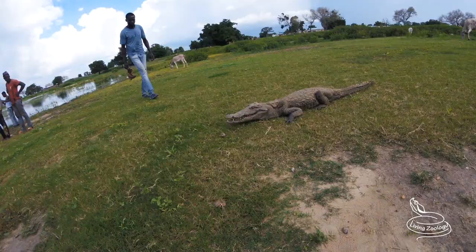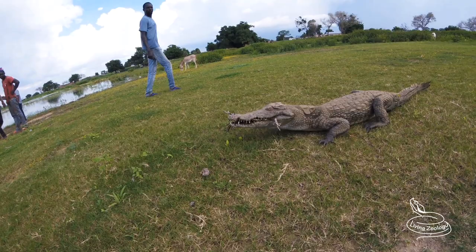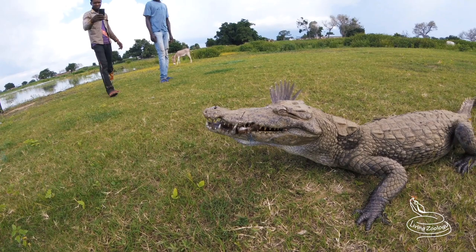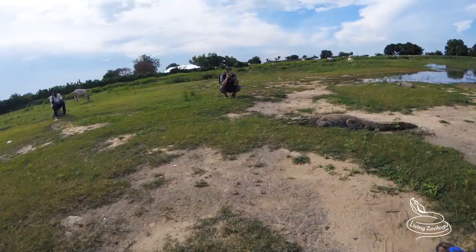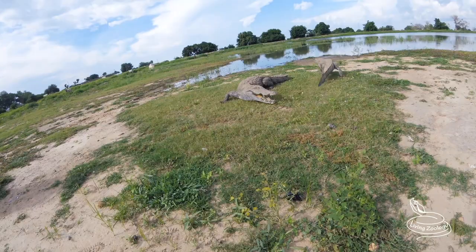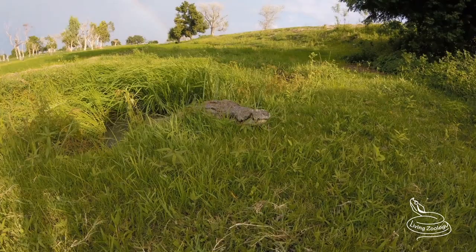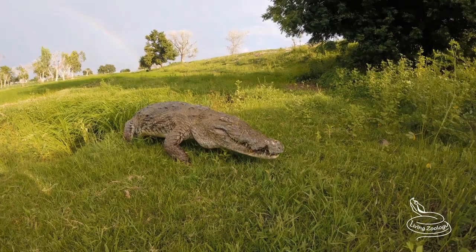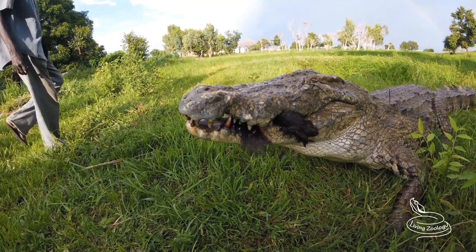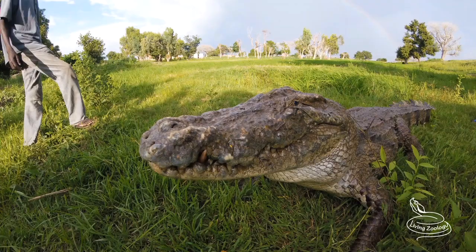These crocodiles are not aggressive, and it is possible to come close to them. The oldest individual is about 80 years old. We learn why the crocodiles in Paga are sacred.